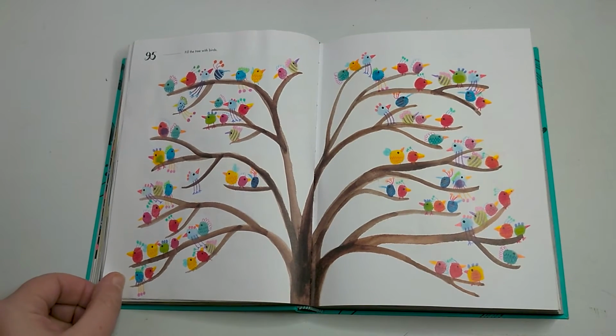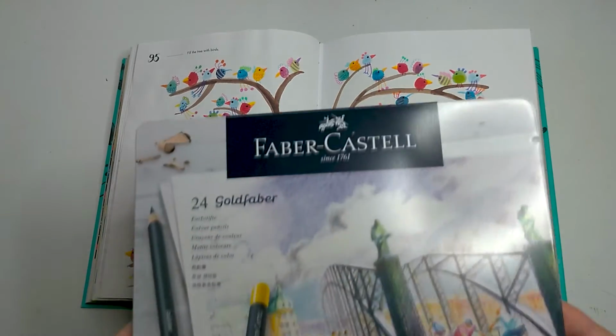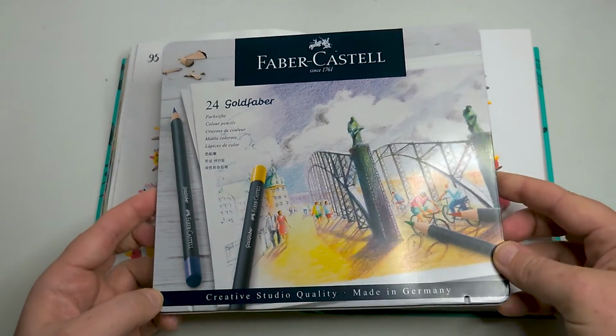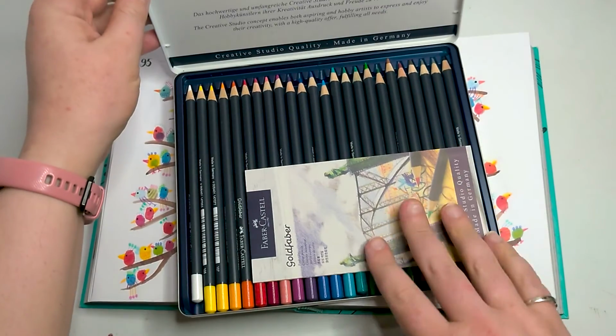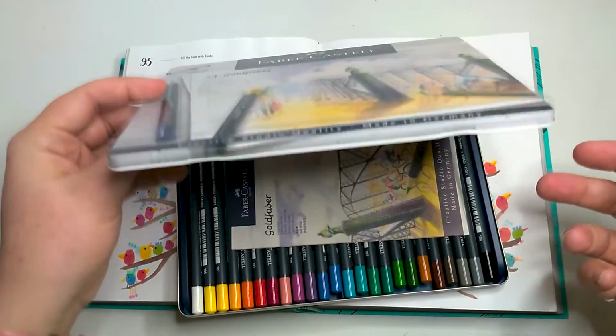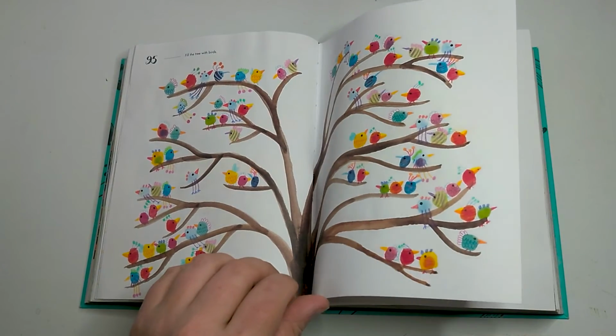Okay, so 95 was Fill the Tree with Birds. I just used these new pencils that I got, which were a little bit better than the W.H. Smith ones that I was using. These are Faber-Castell studio quality, and I'm really enjoying using these and using them to blend and all sorts. So those are my go-to pencils at the moment.